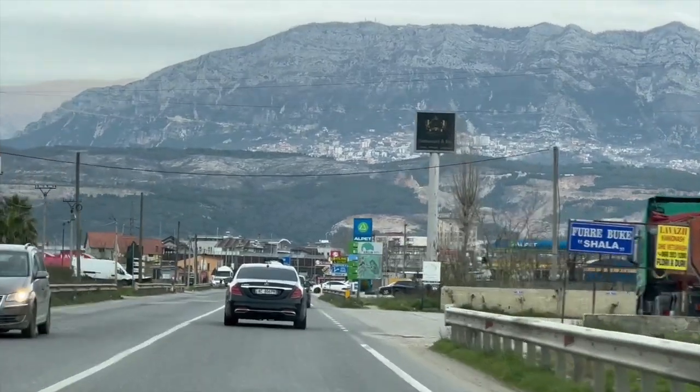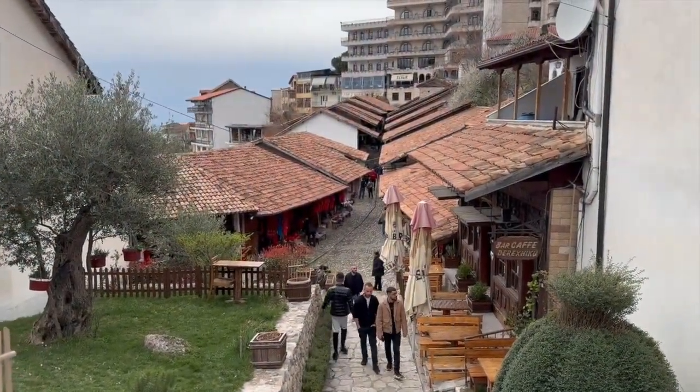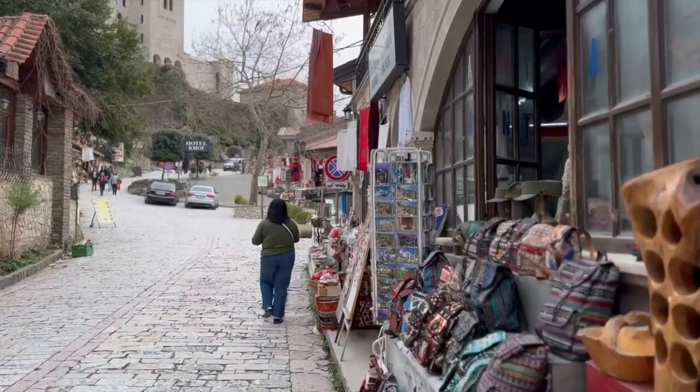Next, we'll head to the mountain town of Kruje, which is located around an hour outside of Tirana. We'll walk through the charming old town streets in a time gone by, where you can buy various souvenirs for your trip here.